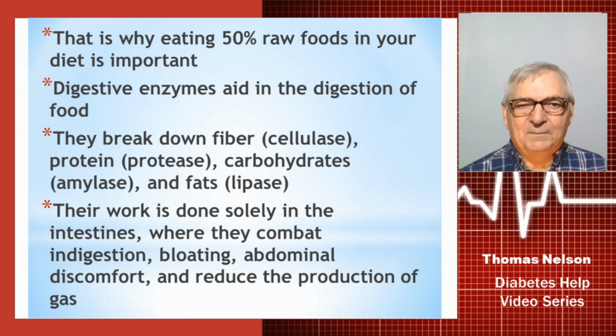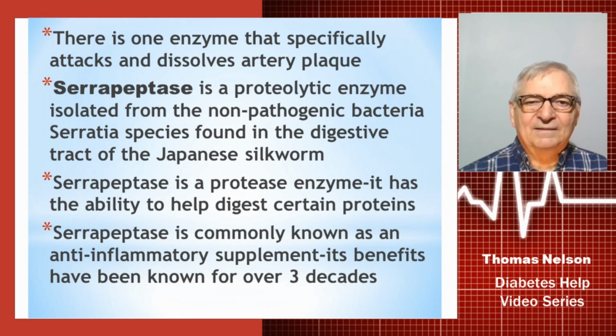Those digestive enzymes are going to aid in the digestion of whatever you eat. They break down the fiber, the cellulose, cellulase, those are the enzymes. Protein, those are protease enzymes. Carbohydrates, amylase enzymes. And fats, lipase enzymes. So their work is done solely in the intestines, where they combat indigestion, bloating, abdominal discomfort, and they reduce the production of gas. So there's one enzyme that specifically attacks and dissolves arterial plaque, serrapeptase.